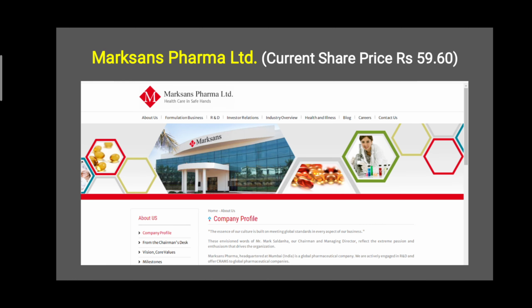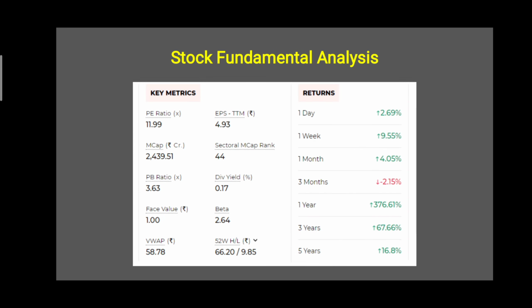The second stock I'm going to discuss is Marksans Pharma Limited. The current price for this company is 59.60 rupees. Marksans Pharma Limited is a healthcare company. Let's look at the key metrics and returns of the company. The company has increased its returns in the last 1 year. It has managed to grow 376%, which is good news for investors.